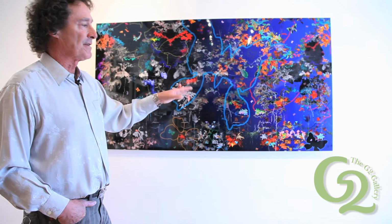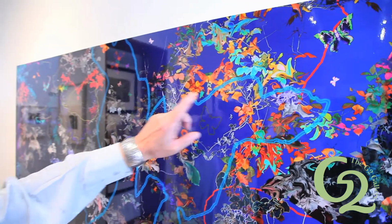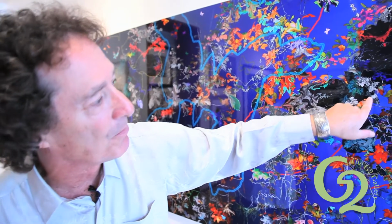So this is the last of the 18 panels that I've developed so far, and this is called Confused by Butterflies. Lots and lots of butterfly play, little ones, big ones, all kinds of different wing shapes. Here's a negative space one right here, this black one.